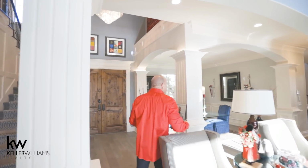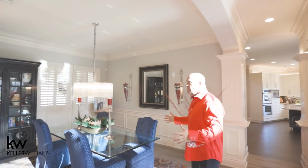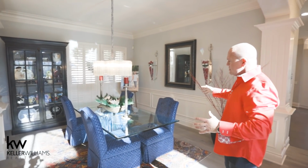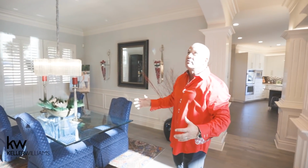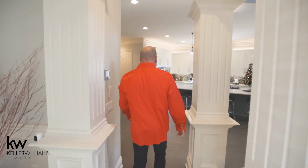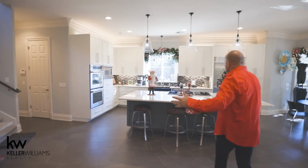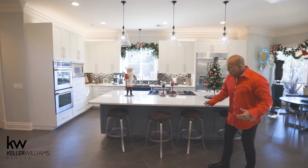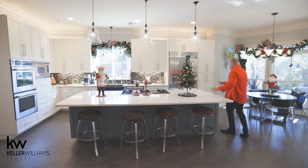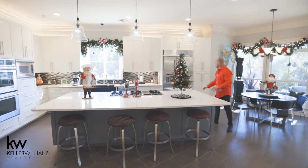Come this way. So elegant. Look at the formal dining room. Beautiful space. Yes, there's room for added furniture, cabinets and things, but this is a beautiful, beautiful room and flows right through here into an amazing kitchen. Look at the size of this island. Bar seating. There's storage on the entire backside of this island, plus the other side. The wine fridge is over here at the end.